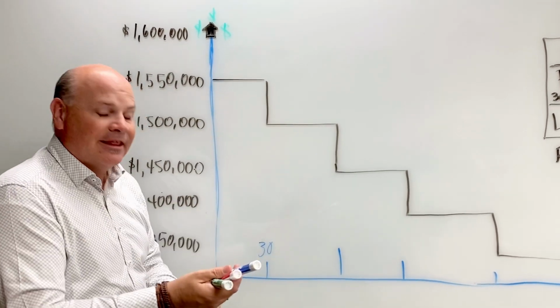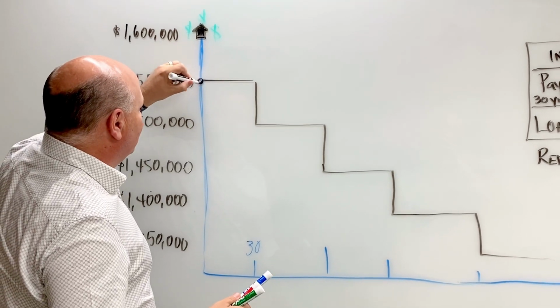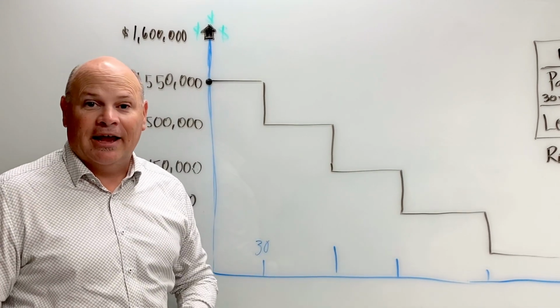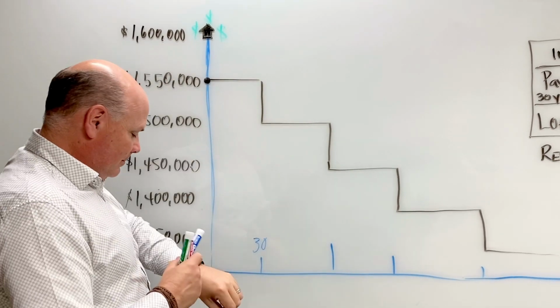Let's say right out of the gate, they get a buyer that says, I'm going to make an offer of 1,550,000. But of course, the seller's going to say, no, that's too low. I know it's worth 1.6. So they go 30 days.